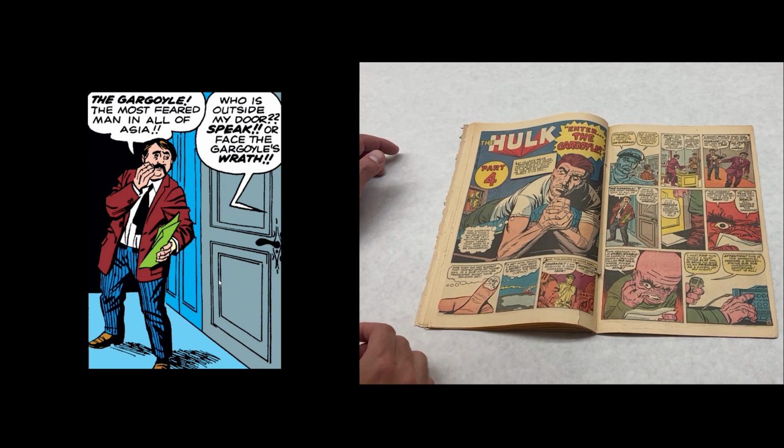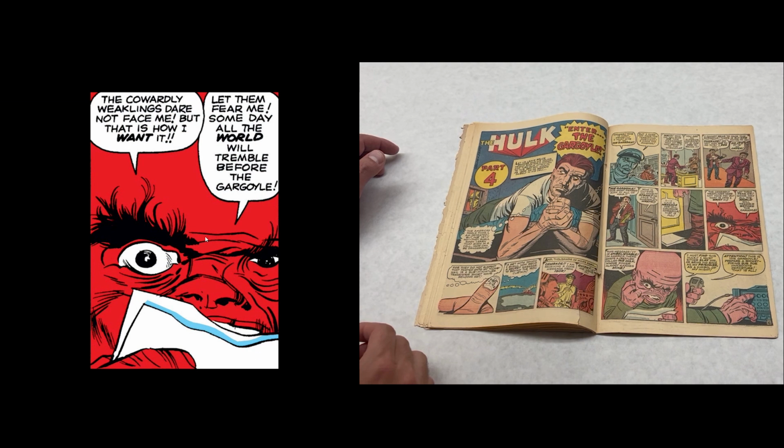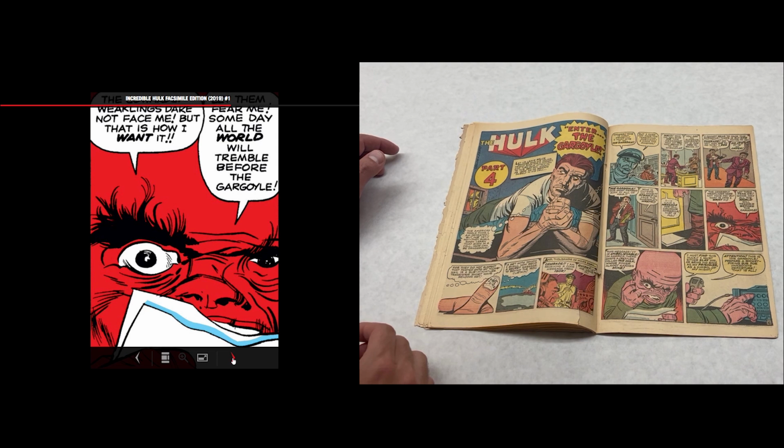So he passes the buck again. The Gargoyle, the most feared man in all of Asia. Who is outside my door? Speak, or face the Gargoyle's wrath. I have a message for you, Comrade Gargoyle. That is all. The cowardly weaklings dare not face me, but that is how I want it. Let them fear me. Someday all the world will tremble before the Gargoyle.